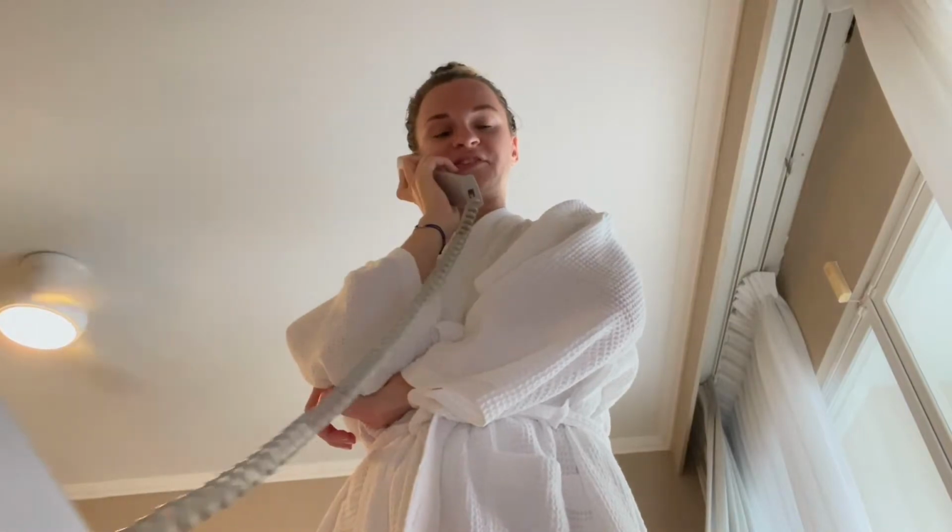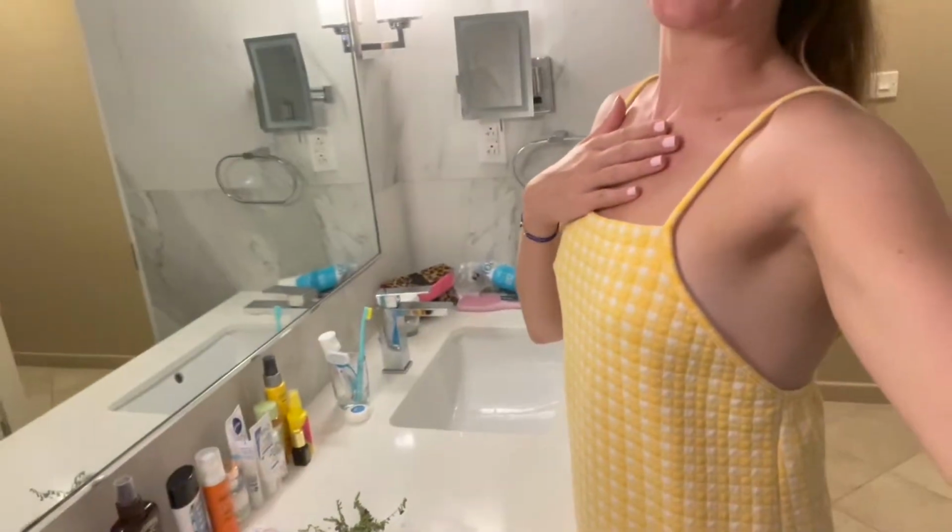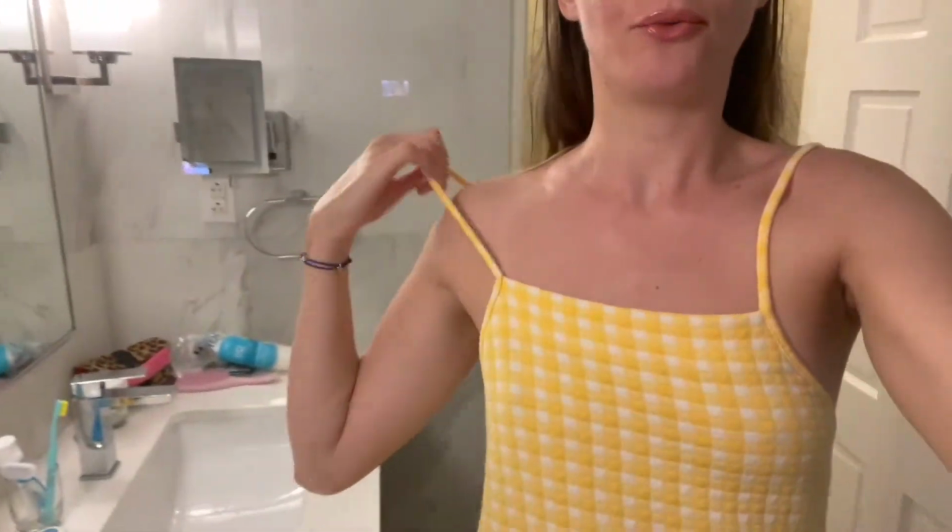Hi, could I reserve a table for dinner? Ready! I have gotten ready. I put my makeup on, and when I say makeup, I mean lip gloss. I'm wearing this dress from Zara, and though it is a little bit short, I don't care, it's summer. The fact that I don't have to wear a bra with this dress makes this dress my favorite dress in the world. I hate bras.